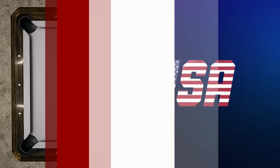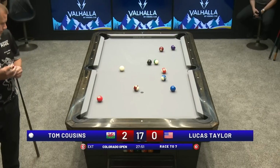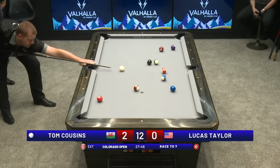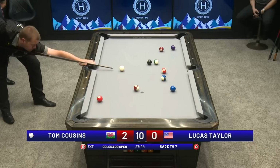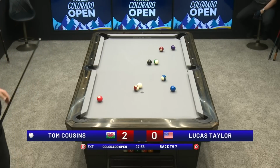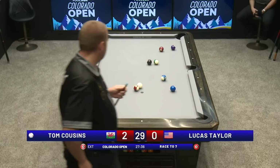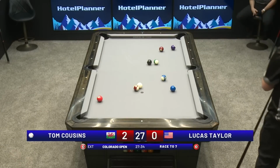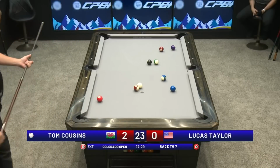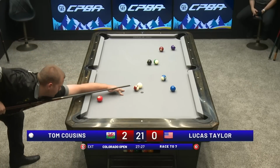But I tell you what, considering all of this essentially is brand new, to find a shot like that is a really good sign for TC at this stage of the competition. Yeah, and obviously, if you've not played on an English table and an American bar box table, the rails react completely different. The angles are completely different on a bank. So the fact that he's just adjusted so quick is unbelievable.